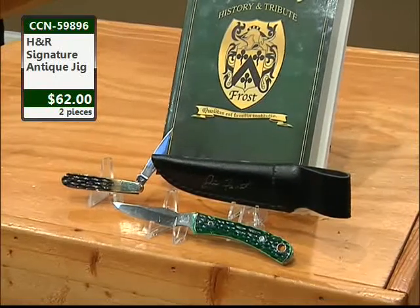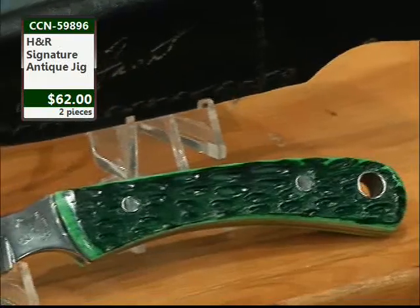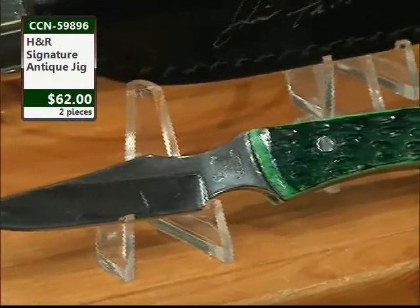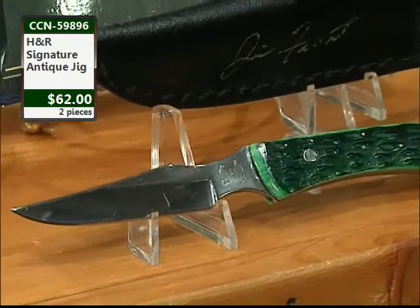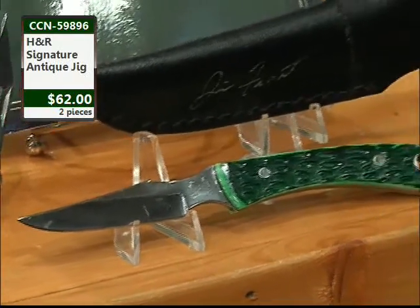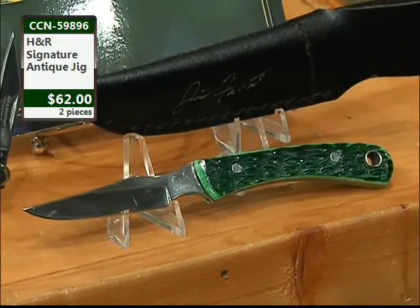Here's Hen & Rooster's signature antique jig. $62 for these 2 pieces. Now, you got the little bird and trout knife that comes with the signature sheath, and you got the little single blade pocket knife over here that we're going to throw in with the deal. And that's that all antique autumn green bone and that little Barlow.